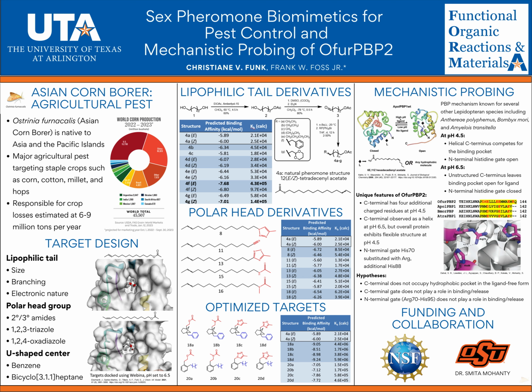OPHR-PBB2 refers to Ostrinia furnacalis pheromone binding protein 2. Ostrinia furnacalis is otherwise known as the Asian corn borer, a major agricultural pest native to Asia and the Pacific Islands, responsible for crop losses estimated at 6 to 9 million tons per year. Current pest control strategies use the natural pheromone, and we're interested in looking at a novel strategy, either finding an attractant or an inhibitor for improved pest control.